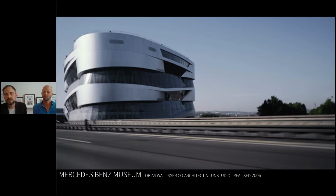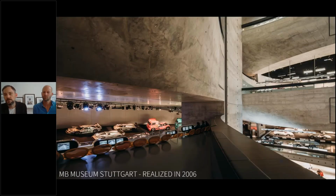The idea was that the great thing about cars is when they're moving, not when they're static. But how do you capture this in a static piece of architecture? So the museum, our idea was that the museum, which is a concrete sculpture, evolves around the cars and basically spins around the cars, creating the feeling that the visitor is moving through the structure as if in a car.